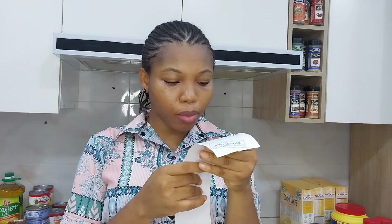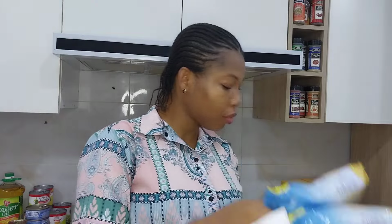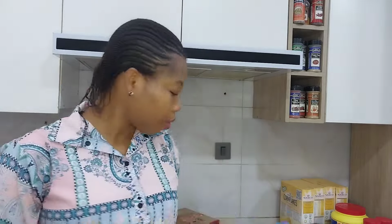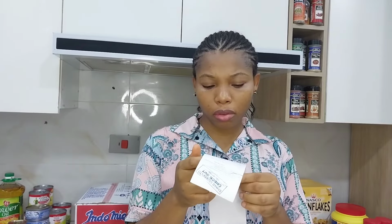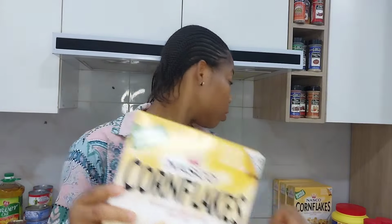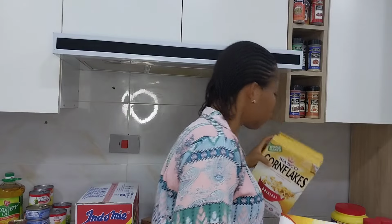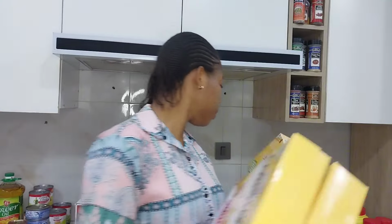17,000 Naira. Then I also bought oats, Quaker oats. I got two for 4,000 Naira. So each is 2,000 Naira. So this is it, 4,000 Naira. So I got cornflakes. I bought one for 2,000 Naira. Okay, so one like this is 2,000. So I got four packs for 8,000 Naira.